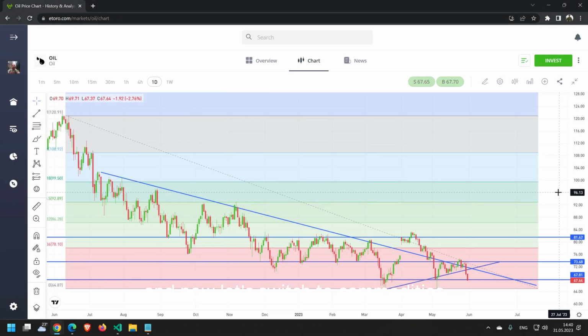And now let's switch to commodities. First one in our list is oil, and as you can see, we are currently in a downtrend. The price tried to break up, it was successful, then it came back, and then there was another try, and then again it came back to falling, and currently we are at the major support level, but it's still not clear whether we are going up or will continue to go down, which is most likely because we really need to break this major resistance level before going up.